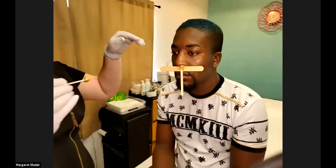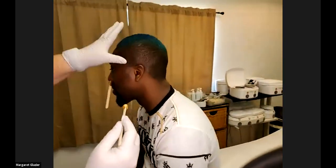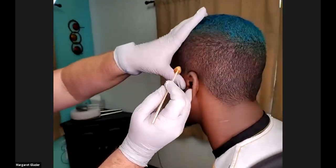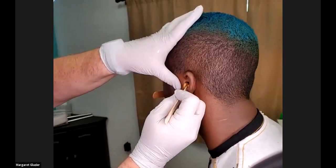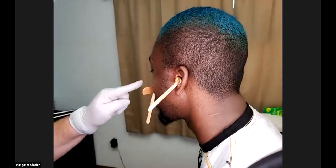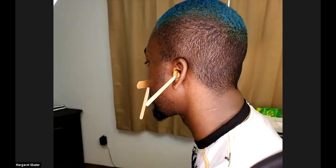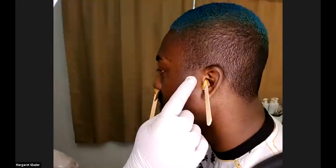Okay, and then we're going to come over here to the side of the ear. Okay, and this is where we're going to place the ball. You want to place it just right here. You see how that just sets in there? And you can do this while the other one sets up by the nose. So you're not really wasting time. You're just moving right on to the next thing. This is to remove the hair from out of the ear.